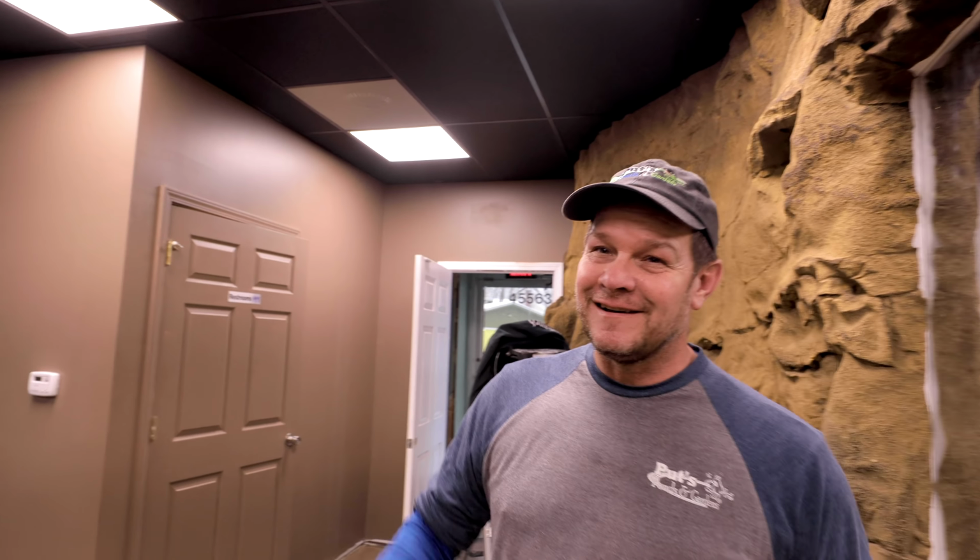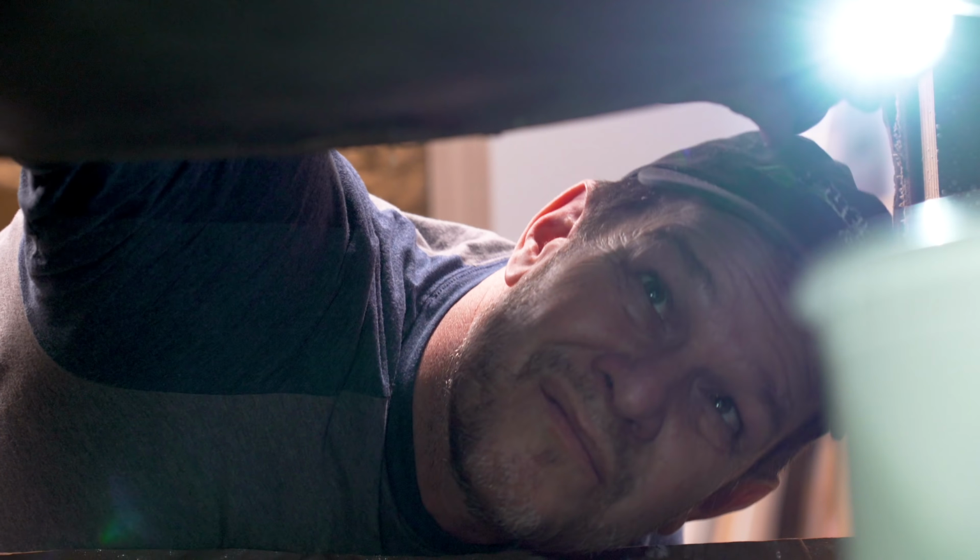So I'm going to crawl underneath there. We'll tighten it first, see if it still leaks. If it still leaks, we're going to shut everything down, drain out the biofalls. Once we do that, we'll pull apart that bulkhead fitting and make sure that the fittings in the right spot. Okay, cool. So easy fix. Okay, good. A little tighter. Yeah, it's a little bit tighter there, but no dripping. Okay, good. I like it. All right, let's do it.